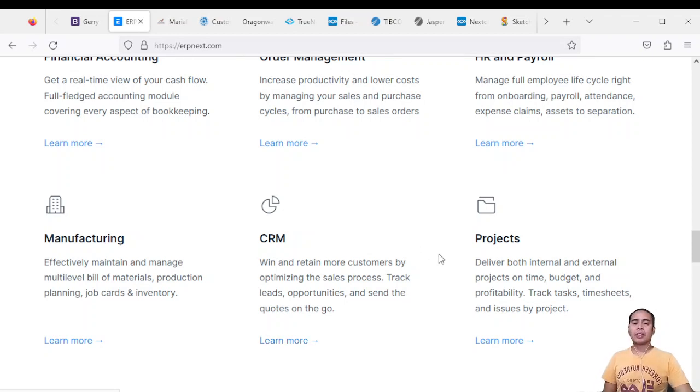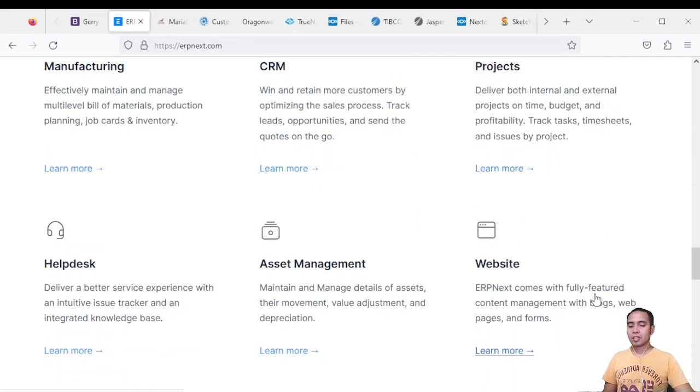Now, every company manages projects. Whenever they have projects, they track their projects and the activities in the project. So here, if you want to implement a project management system, then ERP Next covers that. If you want to deliver both internal and external projects on time, on budget, and with profitability, and track tasks, timesheets, and issues by project, then you need this module that comes from ERP Next.